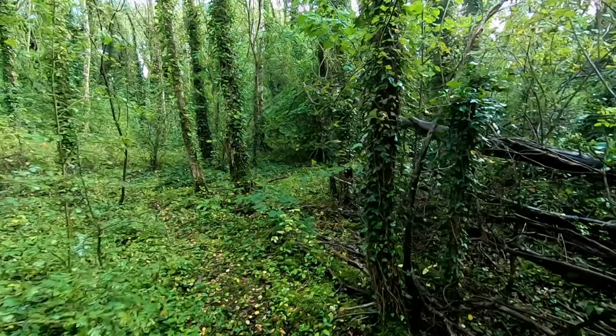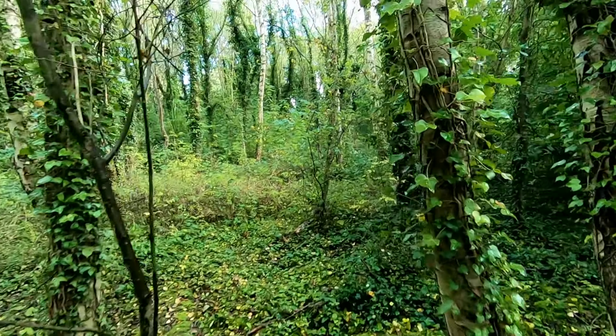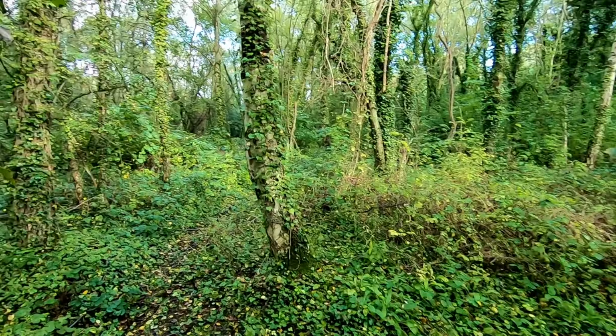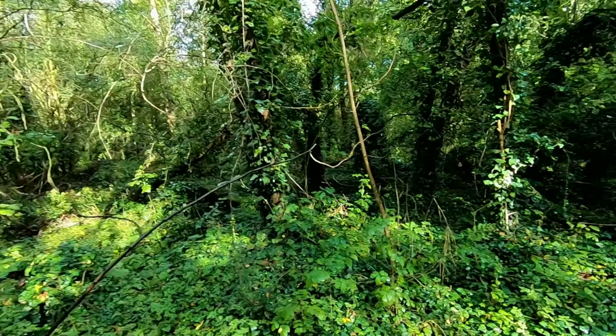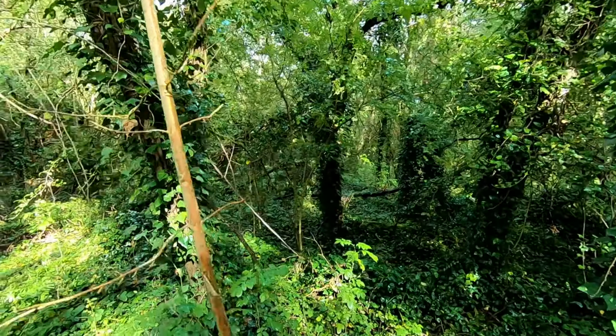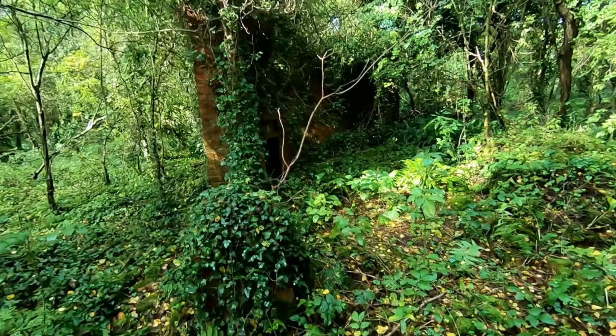And I believe some of this land that I was walking on now was actually land that was used for those purposes. I'm pretty sure I can see something. Some sort of brick structure. I don't think the camera will pick it up until we actually get there.